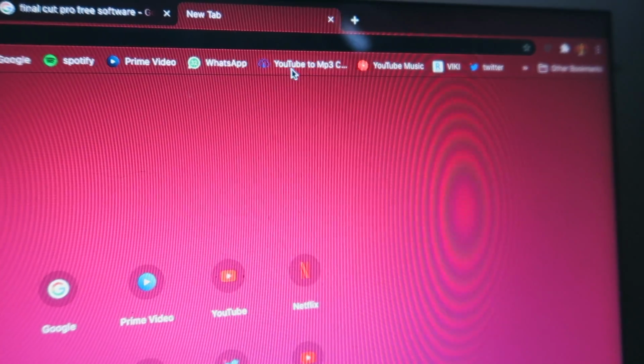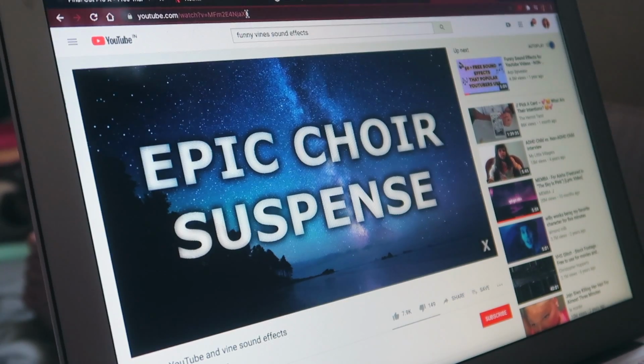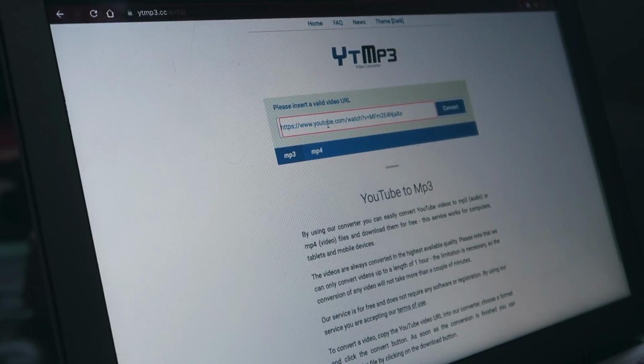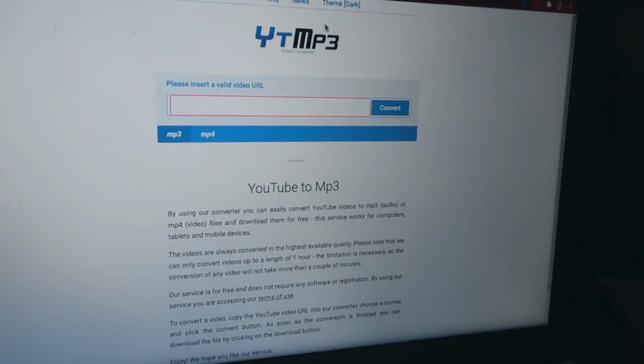So if I need a particular video or a meme or a sound from the internet, I use this YouTube to MP3 converter. You just type in YouTube whatever thing you're looking for, copy the link from there and put it in the YouTube to MP3 converter. This site gets you the MP3 version as well as the MP4 version of whatever YouTube video you want to convert. After that is done, I add the titles and the texts.